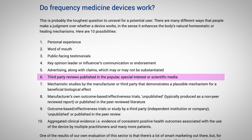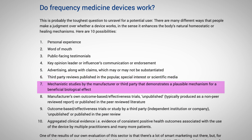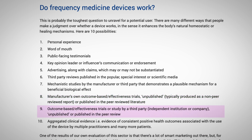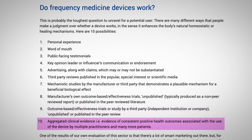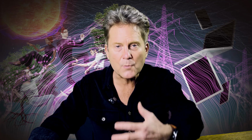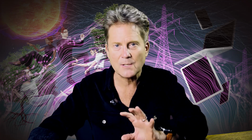What about third-party reviews? Is there mechanistic evidence from mechanistic studies of a plausible biological effect? If there are trials, are these trials done by the manufacturer? Are they unpublished, so sitting in reports, or are they published in peer-reviewed journals? If they are, what kind of journals? Are they outcome-based studies that are looking at the effects of the technology in conjunction with any other modalities? Again, are they published or unpublished? Or do we even have aggregated clinical evidence where we see the results from dozens, hundreds of practitioners rather than one or two? So these are all things that, in communicating effectiveness data, companies can be much, much clearer about.